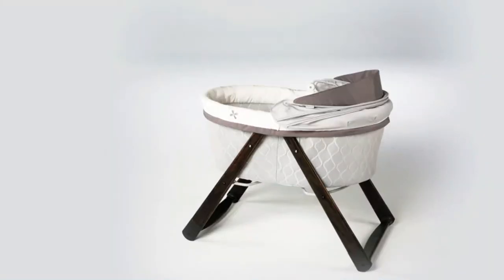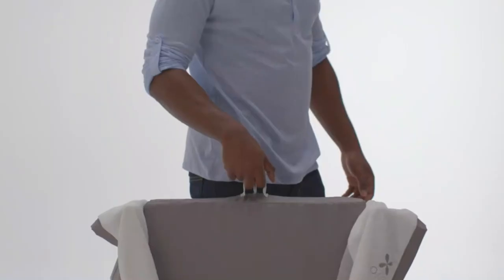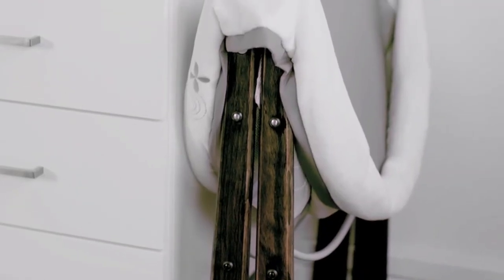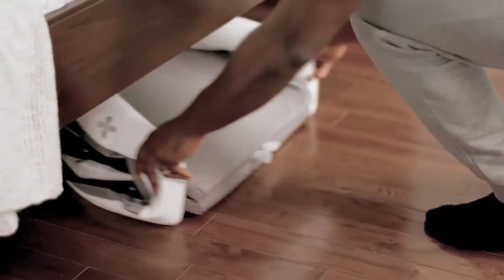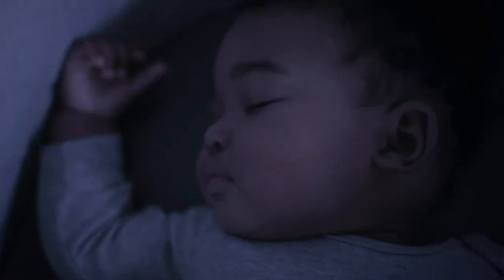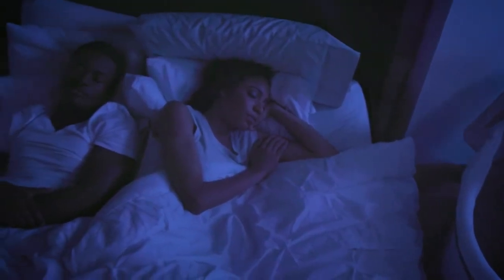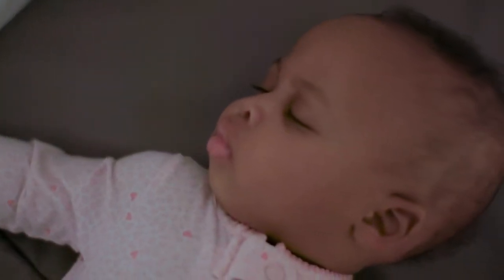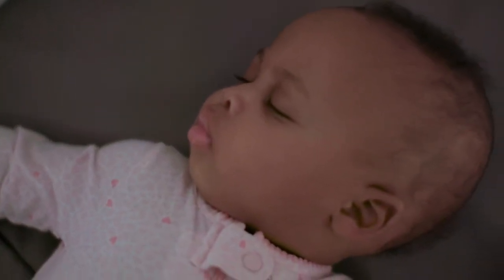With its unique fold-away design, it's easy to take room to room. It even folds flat, so you can store it anywhere. The fold-away wood rocking bassinet is a dream for babies and parents. Dream Comfort premium fabric diffuses light while still allowing airflow, so your baby is comfortable and, most importantly, stays asleep.